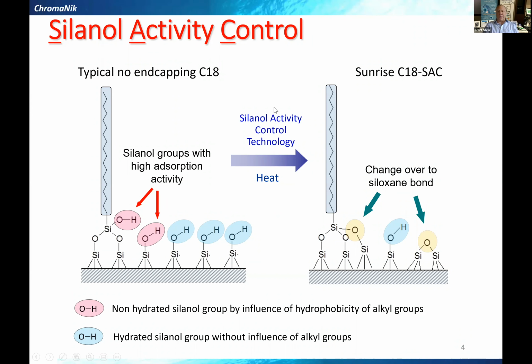So what about this Silanol activity control technology and the heat? This more than 200 degrees Celsius causes the silica gel to become amorphous. And as a result, the Silanol groups combine to form a siloxane bond. And as a result, you do not see the non-hydrated Silanol groups. And as a result, we don't see the absorbing of basic compounds. We'll talk more in the next slides.